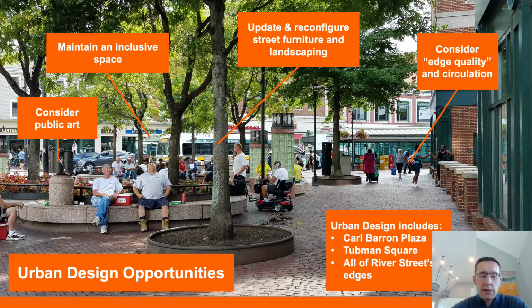The project also has the opportunity to really improve the urban design realm. At the northern end of the project, where the project interfaces with Mass Ave and Central Square, is Carl Barron Plaza, which is shown in this image here. This image shows the blend of community and people watching that occurs, and also the interface with the transit hub with the Red Line and 5 different transit bus routes that service this plaza.